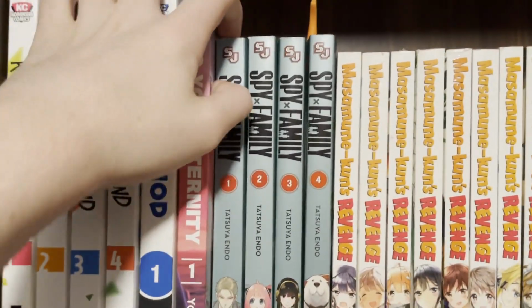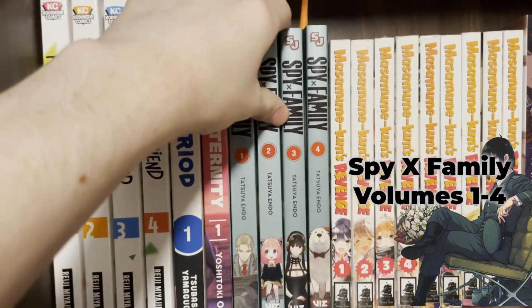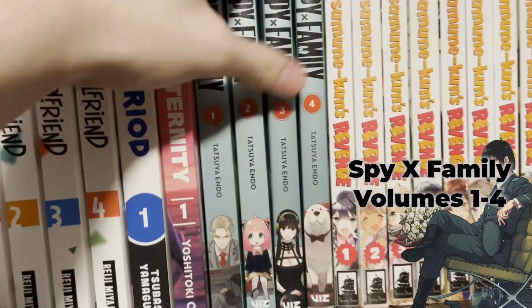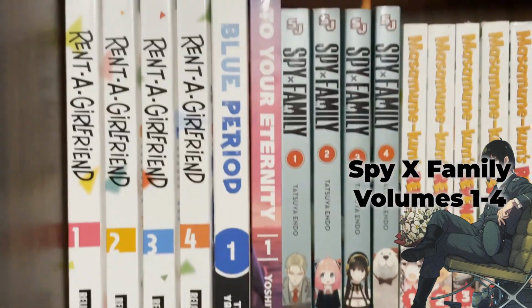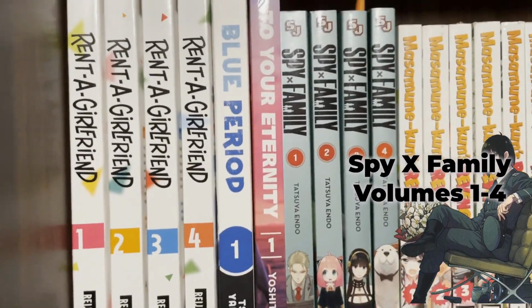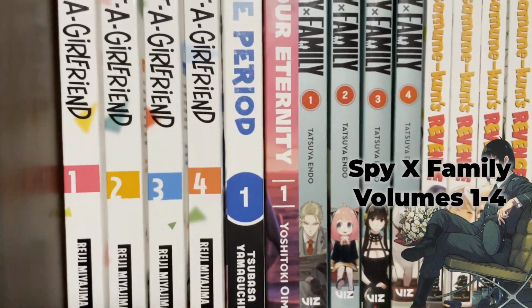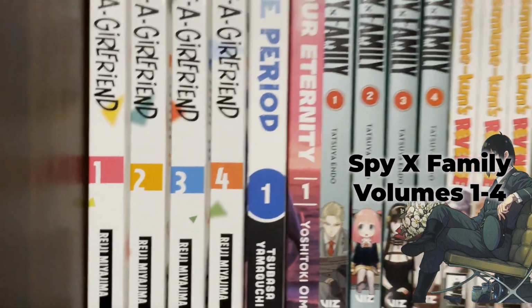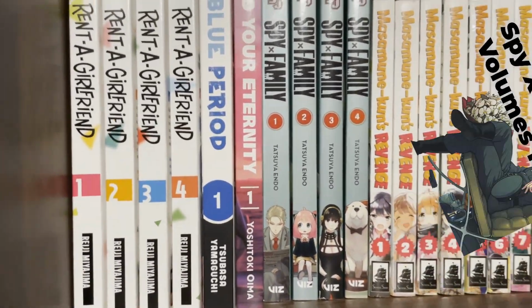The next series we have on this shelf is Spy Family 1 through 4. This series really blows me away every volume. I haven't read volume 4 yet. As you can see, my bookmark is in it. I actually started it, but never ended up finishing it. But wow, it is so, so good. I think this series will probably only get better and better. And with the anime coming out soon, it's going to kind of explode.